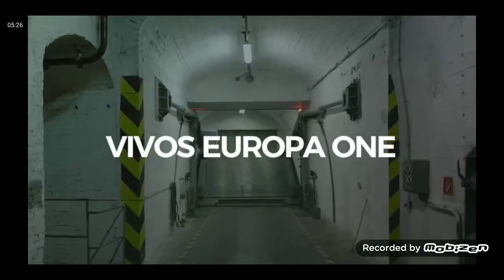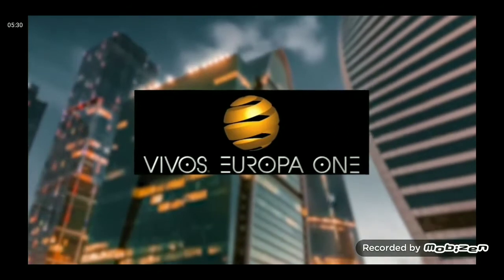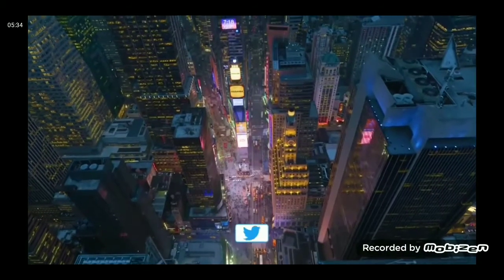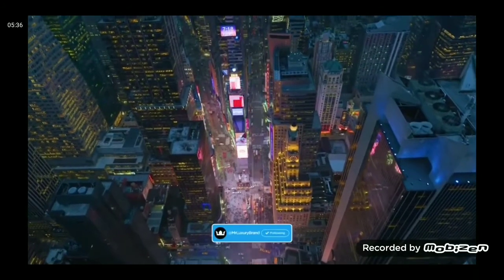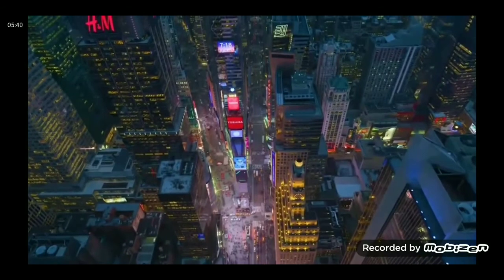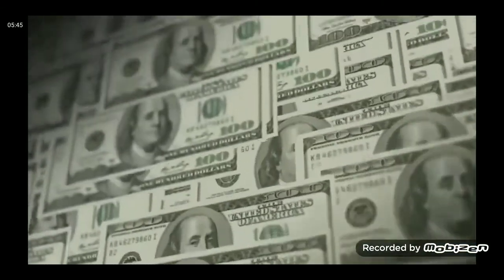Number 1. Vivos Europa 1. Vivos is a company that is dedicated exclusively to making underground bunkers for the wealthy. So it comes as almost no surprise that they would be the creators behind the most expensive underground bunker of all time, which is expected to sell for at least $1 billion.